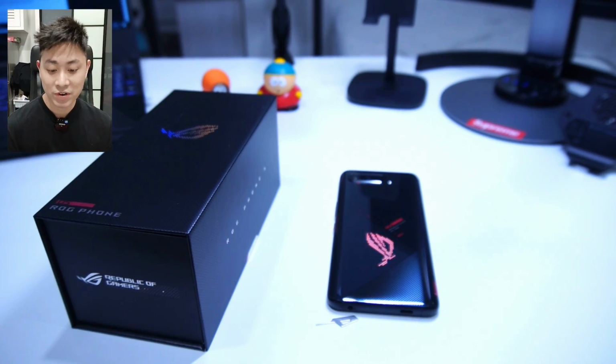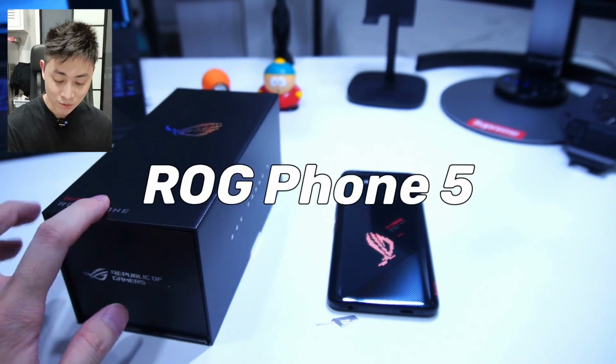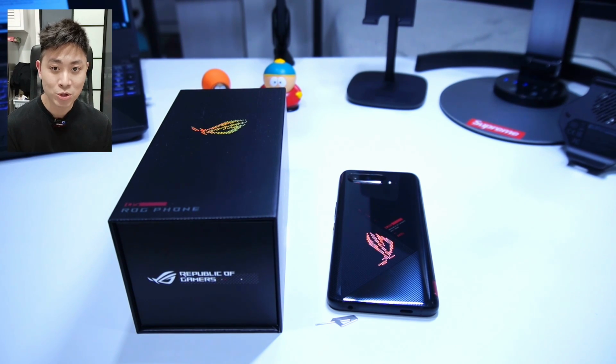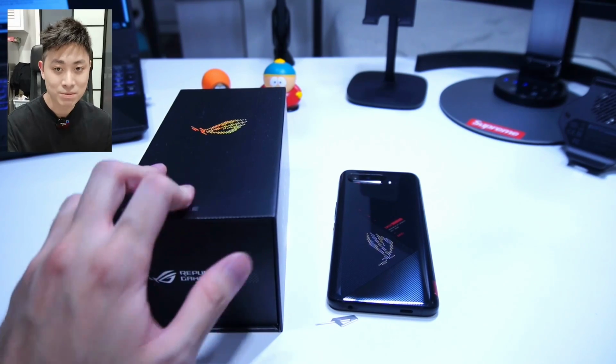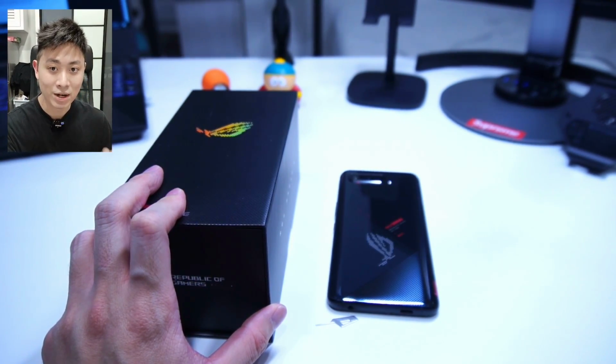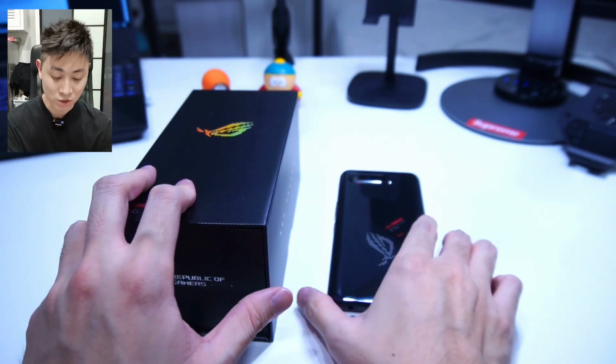So today I have something very exciting to share with you, and that is the ROG Phone 5. Now I know there are a lot of videos out on YouTube and everyone is talking about how good it is as a gaming phone. Obviously it is made for gaming, so it is definitely suitable for those of you out there who game a lot. But there is one thing that I also want to talk about in this video.